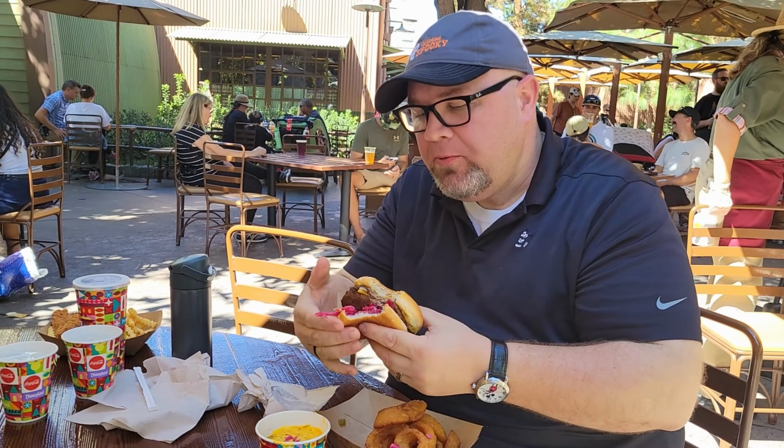One more Halloween treat coming from Disneyland. This is from the Stage Door Cafe in Frontierland. This is the pumpkin spice funnel cake with a Mickey shaped whipped cream head, orange sprinkles. We've got the pumpkin theme for Halloween.